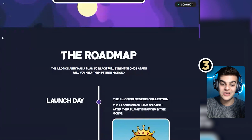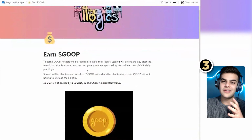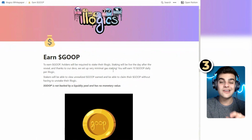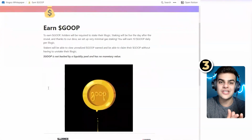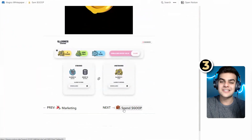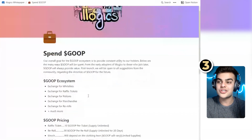We can look at the utility. So first of all, you can earn Goop tokens by holding an Illogic NFT. So you're going to earn 10 Goop daily per Illogic, after staking your Illogic. So that's the first thing. The next thing is, all these NFT projects promise you these tokens that really don't do much. What's actually the utility of these tokens that you earn by staking your Illogic?